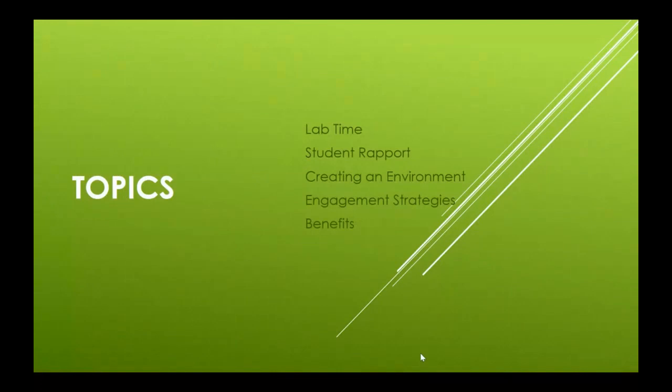Okay, so the different topics we're going to go over today are lab times, which we've been talking about, how to deal with that; student rapport, creating an environment for learning; engagement strategies, how to engage the students different ways; and benefits. Some of the benefits with the way our classes are, and we'll go over some of that.